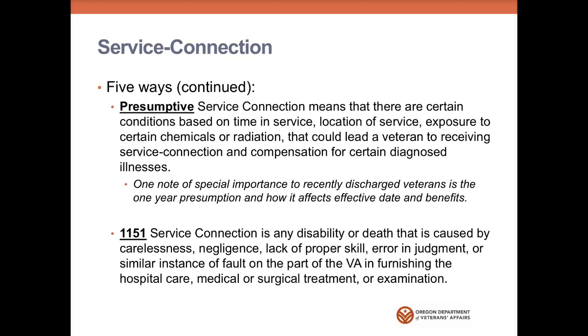The last 2 are presumptive and 1151. We've probably all heard of presumptive. This is our Agent Orange, Gulf War veterans, radiation-exposed guys. Basically, if you were in the military during a time of service and in a particular location, and you have one of these conditions that is on the presumptive lists that are laid out in 38 CFR, then the VA says it doesn't matter how you got it, doesn't matter if your family has it, as long as you could prove that you were in the place of exposure, the VA will then provide service connection for that condition, regardless of when it actually came up.